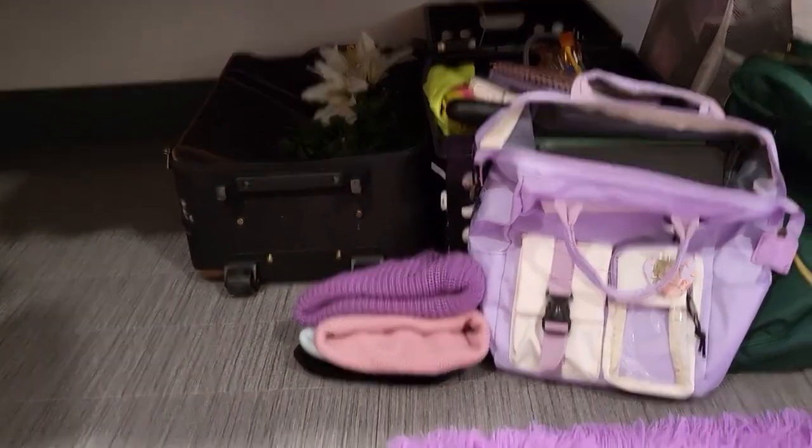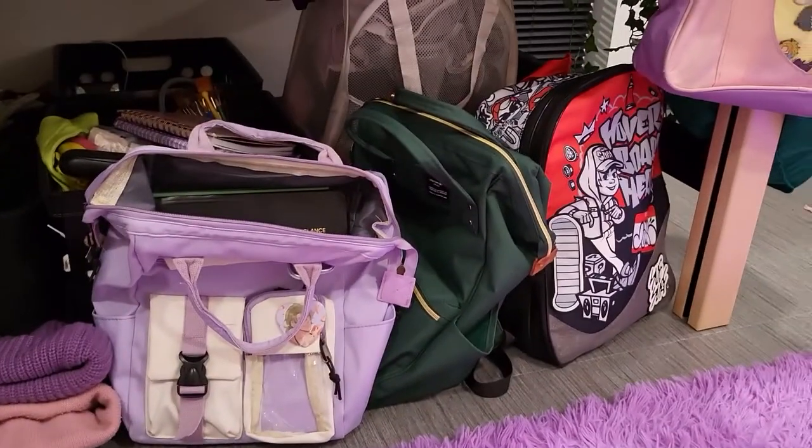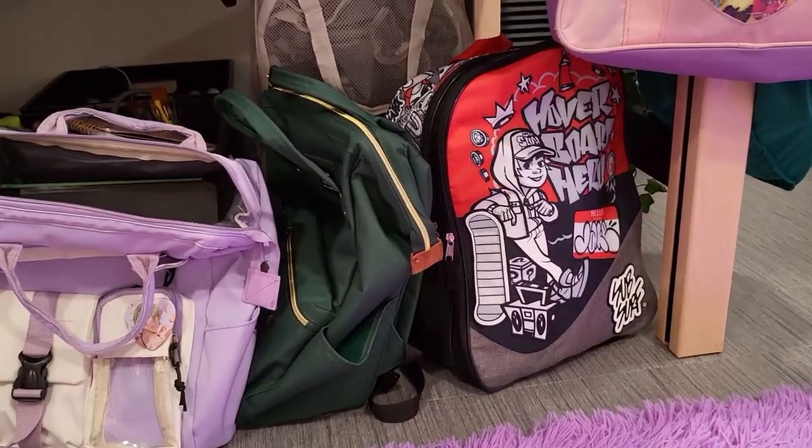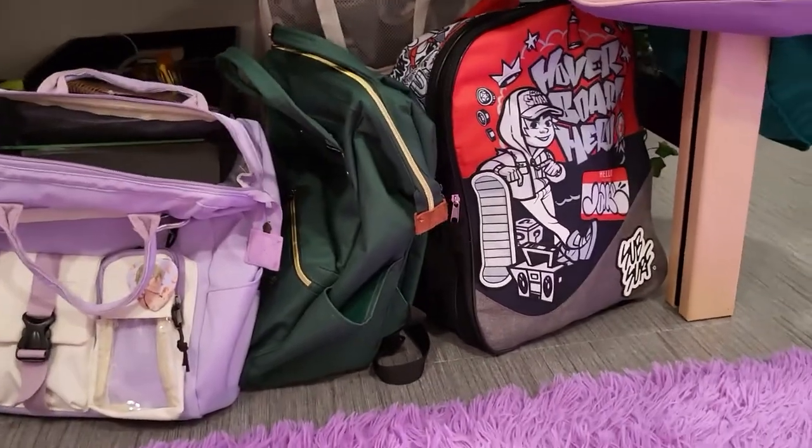It's not exciting. There's just my stack of beanies, my like three book bags. Oh my god, look, this one has Subway Surfers on it. Remember when I had a Subway Surfers phase? You don't, but I do. Oh my god, that was a thing. When are they bringing that show back?